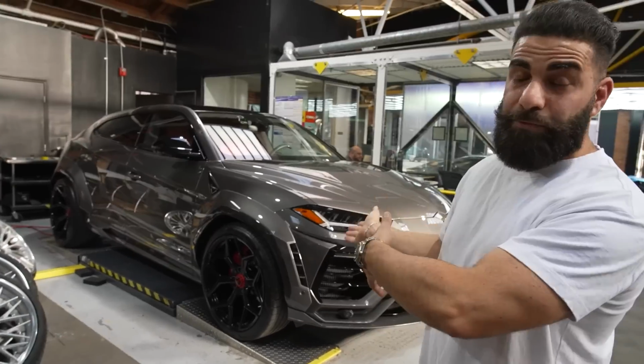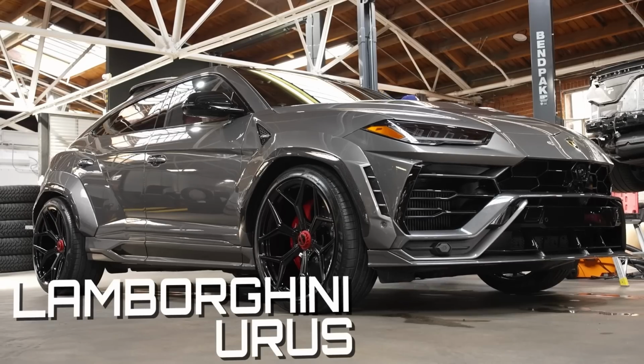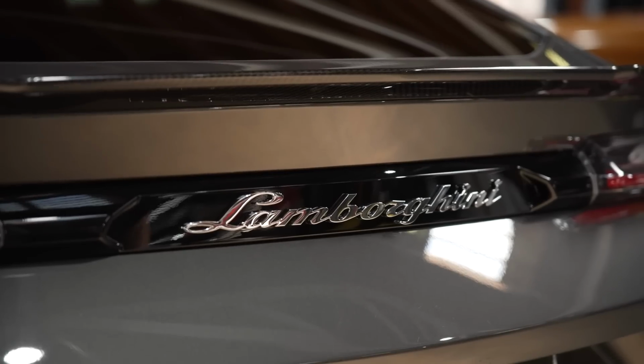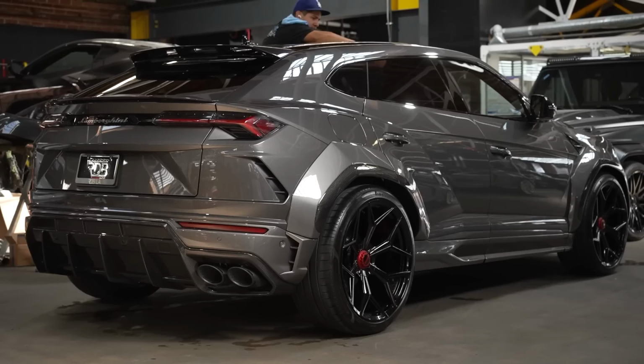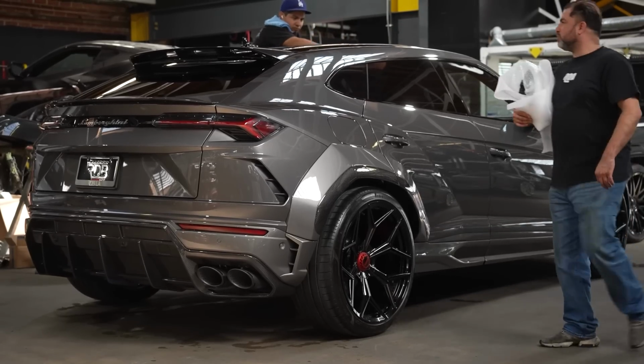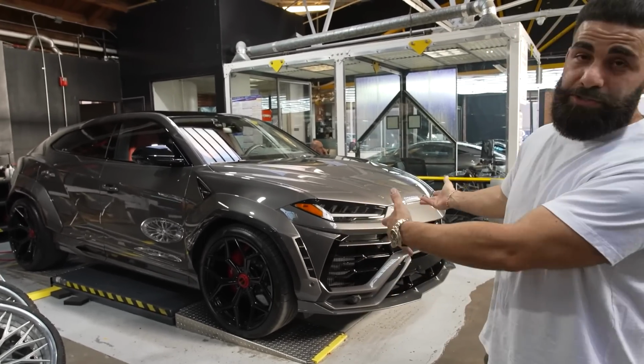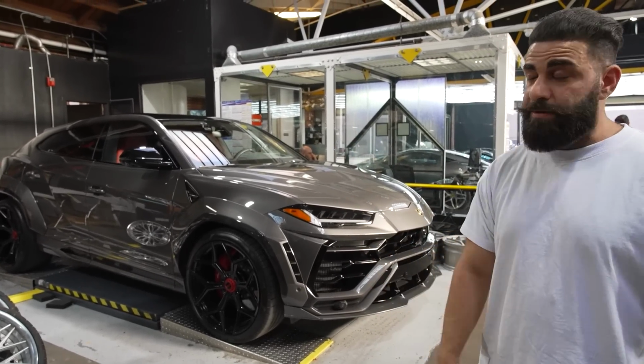All right, guys, wide body Urus, another one. I mean, it's getting super repetitive. I'm sorry about that, but you know, it's what we do. It's what RDB does. We actually build cars. We don't stick wheels on them and make YouTube videos. We actually build wide bodies every single week, so we're able to show you guys new builds all the time, twice a week.